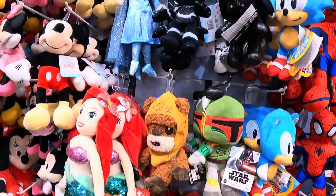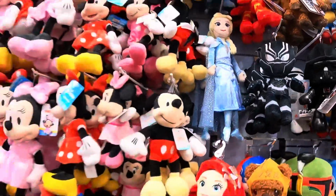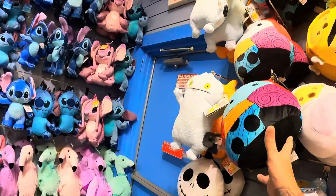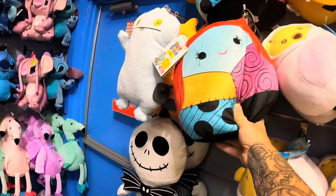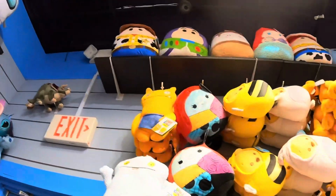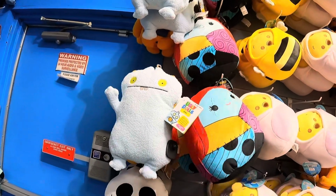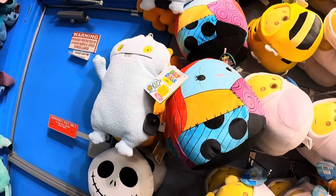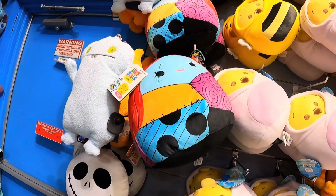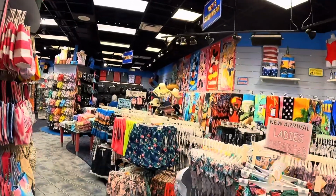Boba Fett, Black Panther, some cool Nightmare Before Christmas plushies. Probably less than half what you would pay for them at Disney. And these aren't just normal plushies either. These are the Squishmallows too, which are like the coolest plushies because they're so soft and squishy.